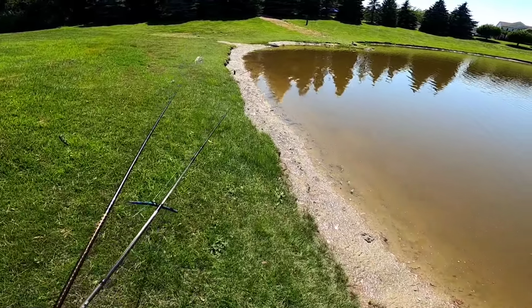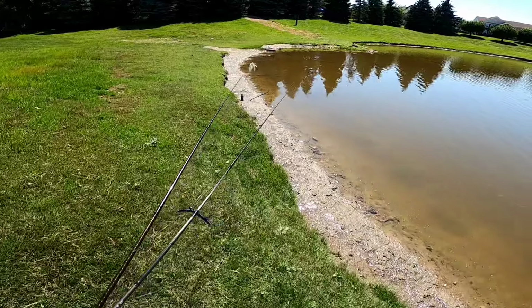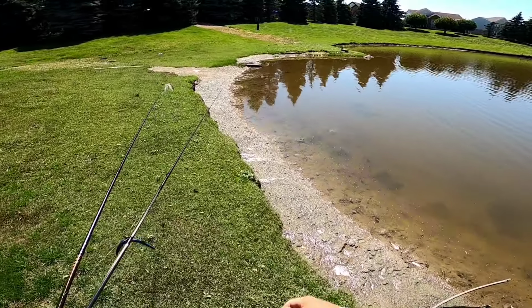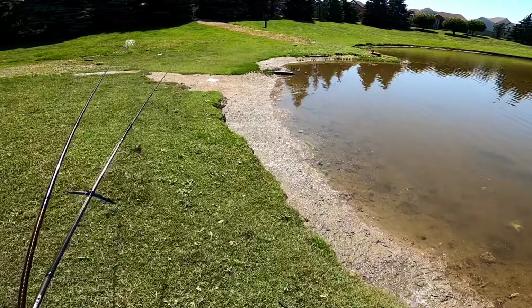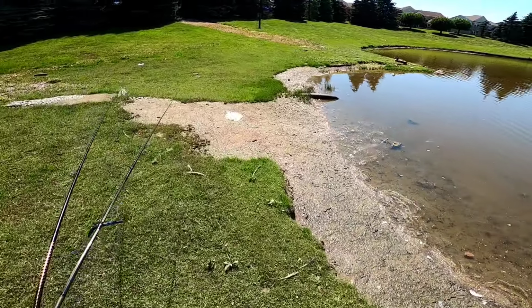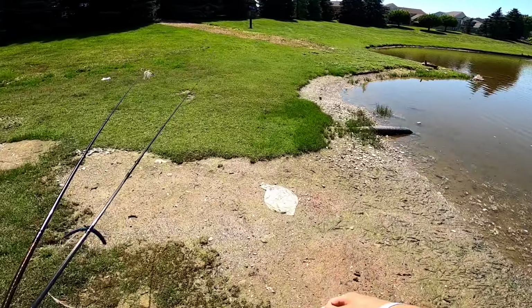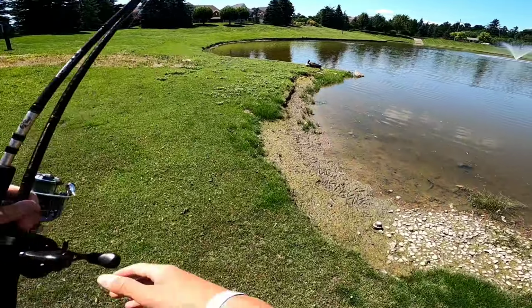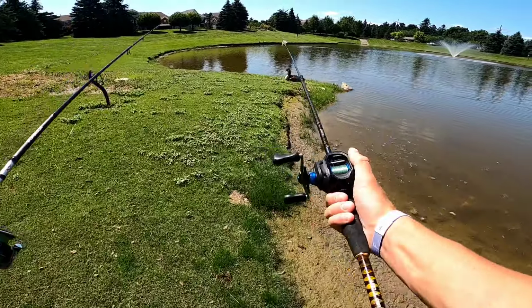Let's see here. I do see a rocky point right out here, and it looks like it gets a little clearer. And those actually look like they might be beds. So, as I walk over here, of course, the confidence goes up by 1,000%. Now we gotta scare this. This is one of the biggest geese I've ever seen.